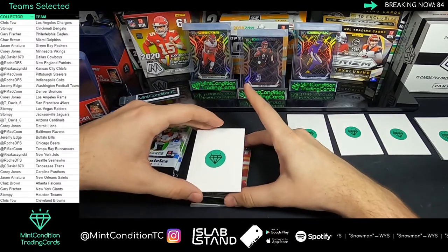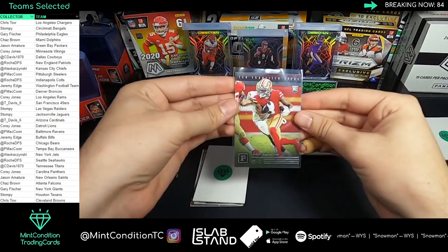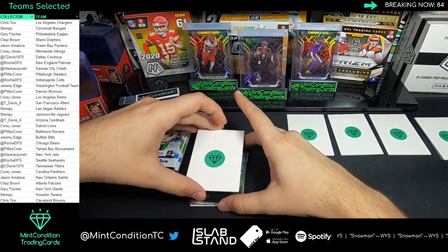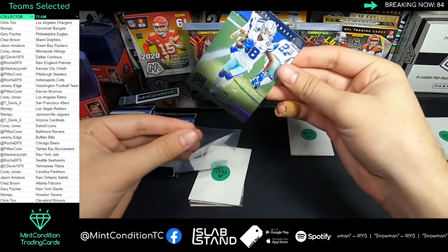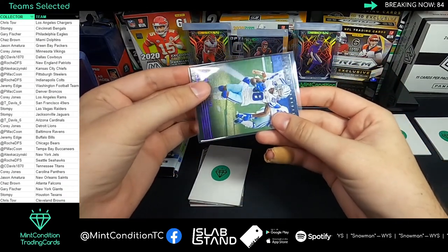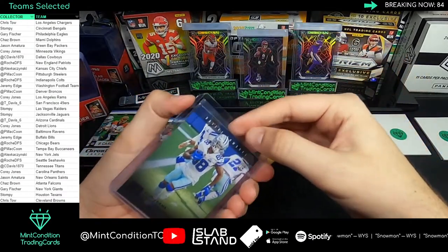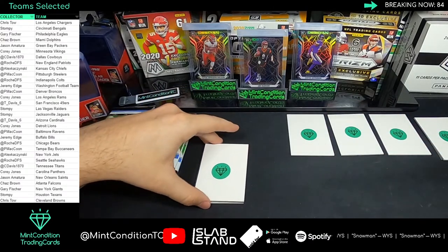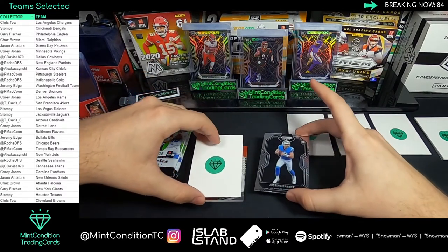After Cole Kmet, we do have a San Francisco 49er, Brandon Aiyuk. After the San Francisco 49ers, we do have a purple CeeDee Lamb. That is number 25 of 49 right here. So a shorty CeeDee Lamb. And then if you got a peek at this card, that's next. It's a good one. Check it out.